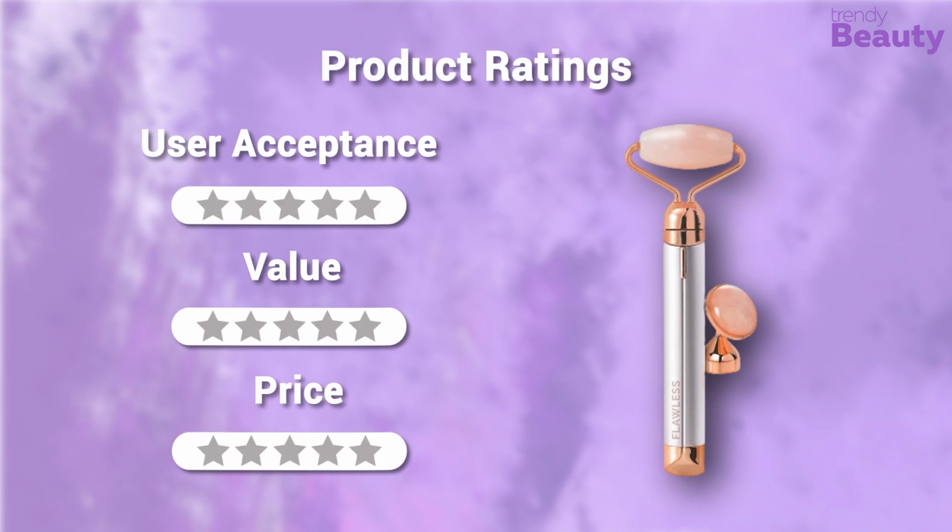It's time to rate this Jade Roller. According to users, it is easy to use and effective on wrinkles and fine lines. In terms of users' acceptance, we want to rate it 5 out of 5. It is suitable to use for everyone. In terms of value, we rate it 5 out of 5. It's available at around $20, so our rating for its price goes 5 out of 5.